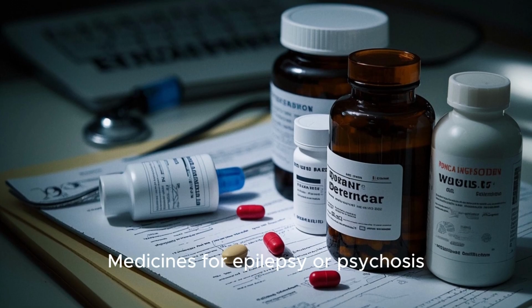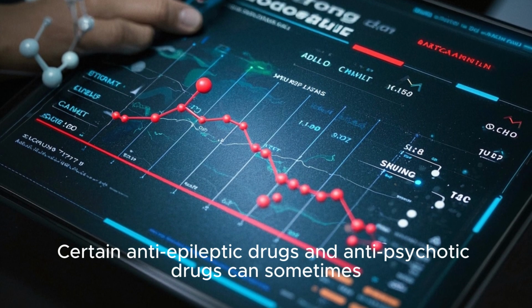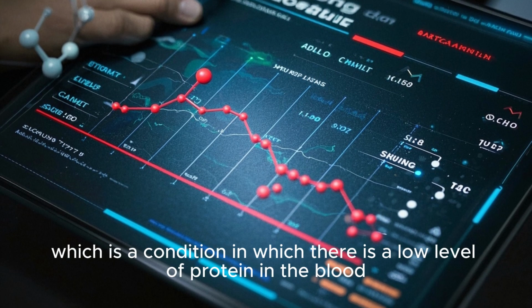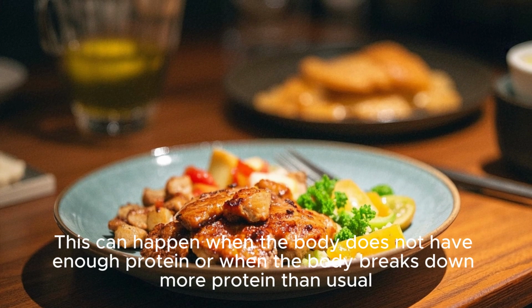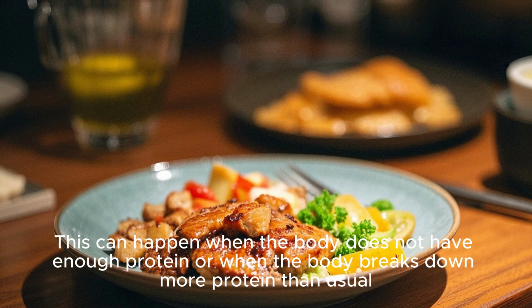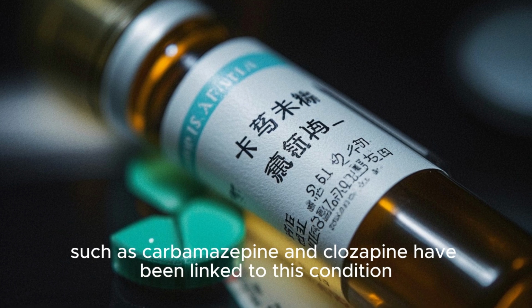Number 5. Medicines for epilepsy or psychosis. Certain anti-epileptic drugs and antipsychotic drugs can sometimes cause hypoproteinemia, which is a condition in which there is a low level of protein in the blood. This can happen when the body does not have enough protein or when the body breaks down more protein than usual. Drugs such as Carbamazepine and Clozapine have been linked to this condition.